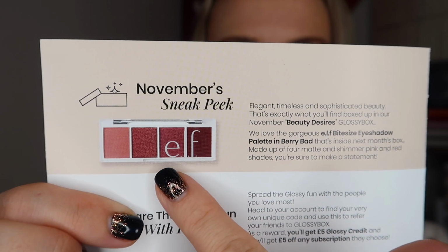Next month's sneak peek, and then we'll do a quick recap and box value. So November's sneak peek is by ELF, which I think stands for Eyes, Lips, Face. Elegant, timeless and sophisticated beauty, and that's exactly what you'll find boxed up in our November Beauty Desires Glossybox. We love the gorgeous ELF bite-sized eyeshadow palette in Berry Bad that's inside next month's box. Made up of 4 matte and shimmer pink and red shades, you're sure to make a statement. And that is what that looks like.